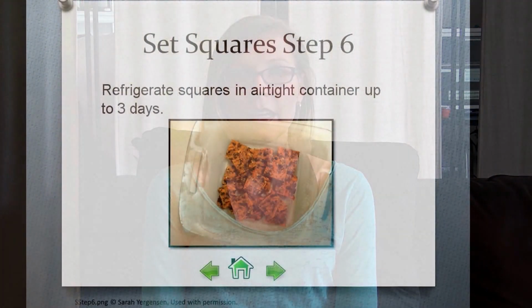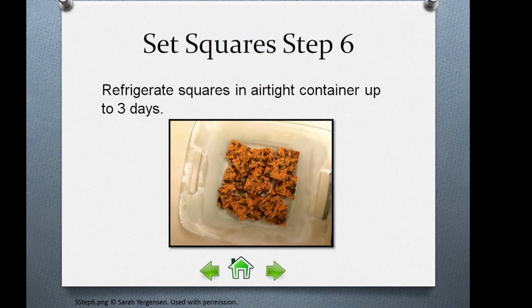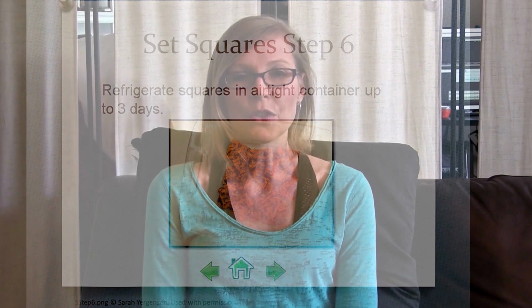You can refrigerate these squares in an airtight container up to 3 days. Enjoy your healthy snack!